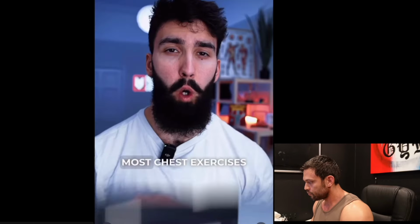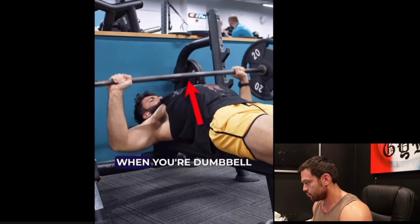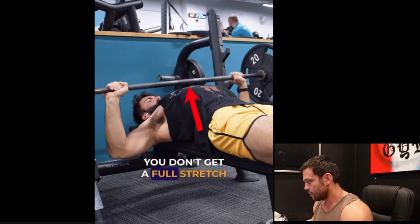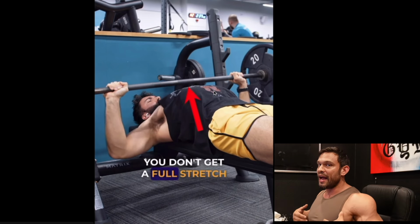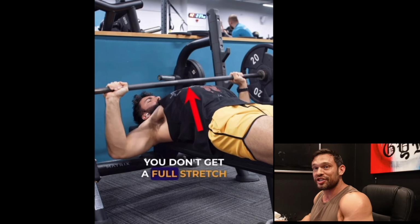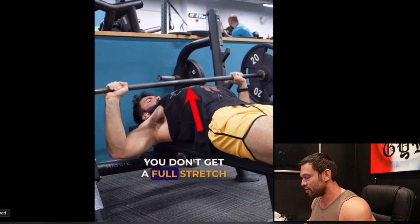Growth, and here's why. Most chest exercises miss out on getting a big stretch. When you're barbell pressing, when you're dumbbell pressing, you don't get a full stretch. I mean, again, that's super flared ribs, super extended, not getting a ton of pecs there. You're so stretch obsessed, you're missing tension. So, I mean, to me, this Milo guy falls in the same camp as like the Dr. Mikes, who else?